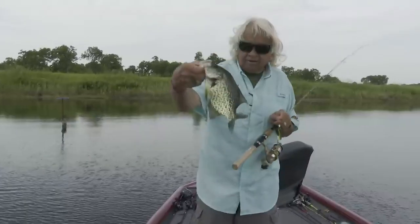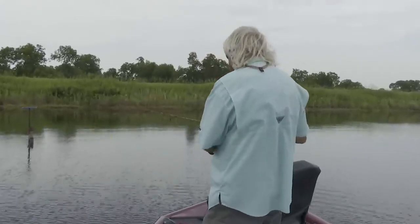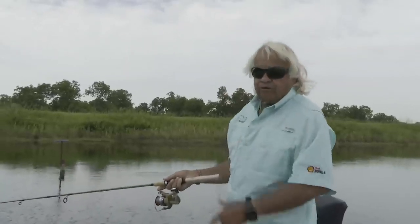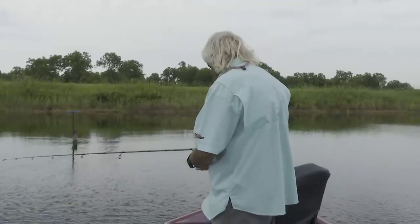God, they're eating that little bait. That's a lot smaller one than I've been catching, but that's still big enough to eat. That's probably a 10 or 11 inch crappie right there, which is plenty big enough to eat. I'm throwing further away from my structure all the time. There's a huge bunch of fish right there. I mean, a huge bunch of fish.